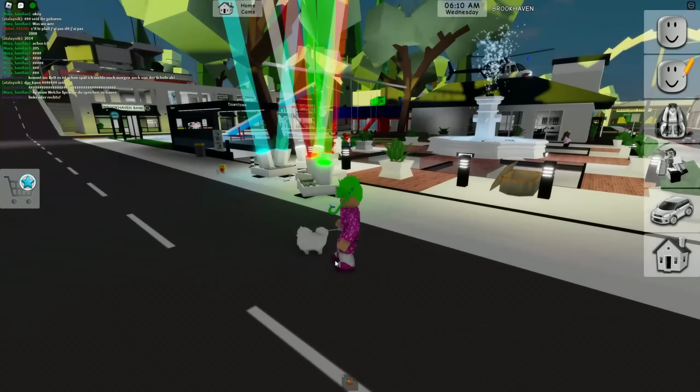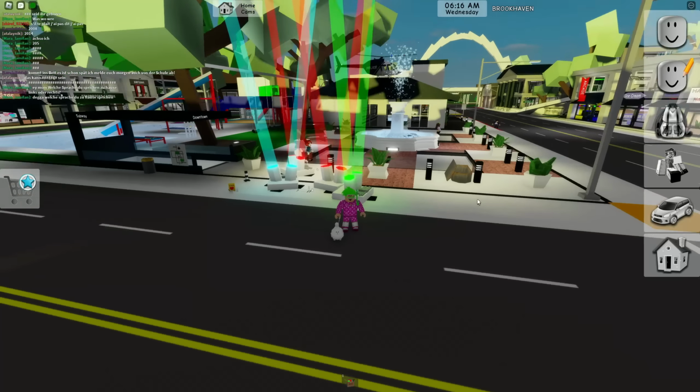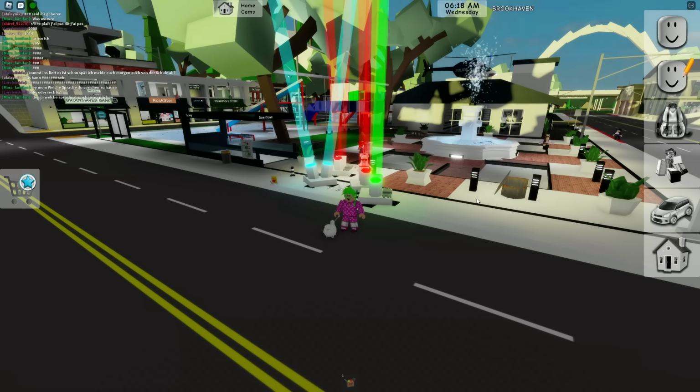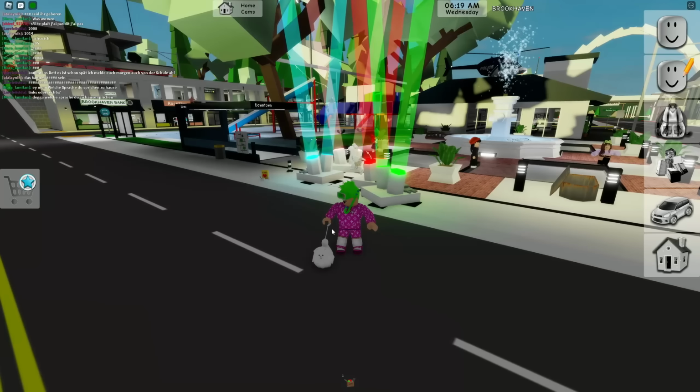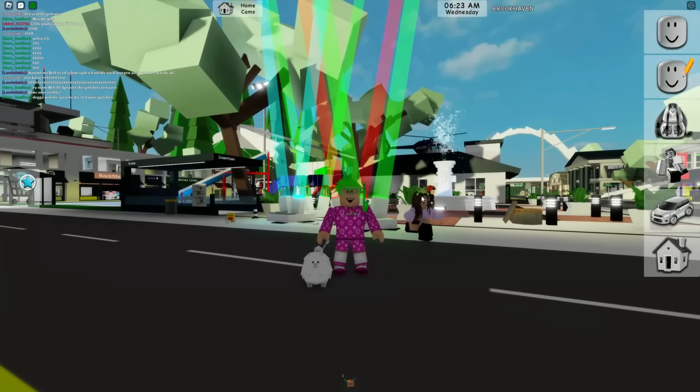Now you can walk your animals. And also the sizing of the different vehicles, whatever you can call them: skateboard, hoverboard, and scooter are now actually matched to your character's size. So not too bad. I would say this is a pretty decent update.